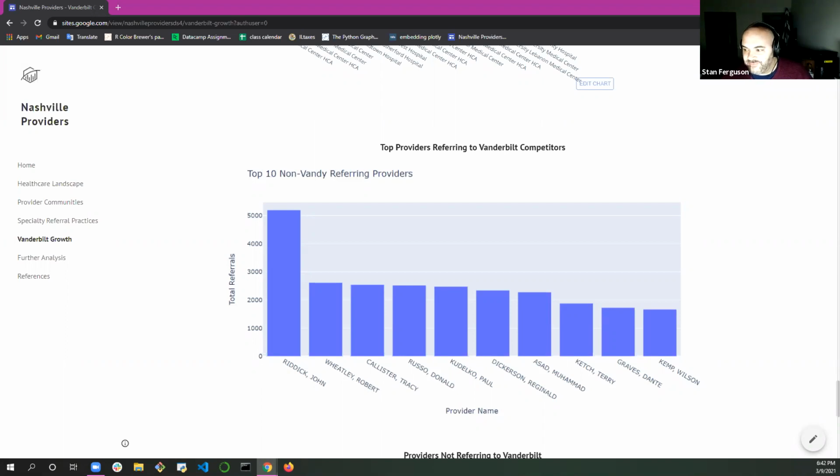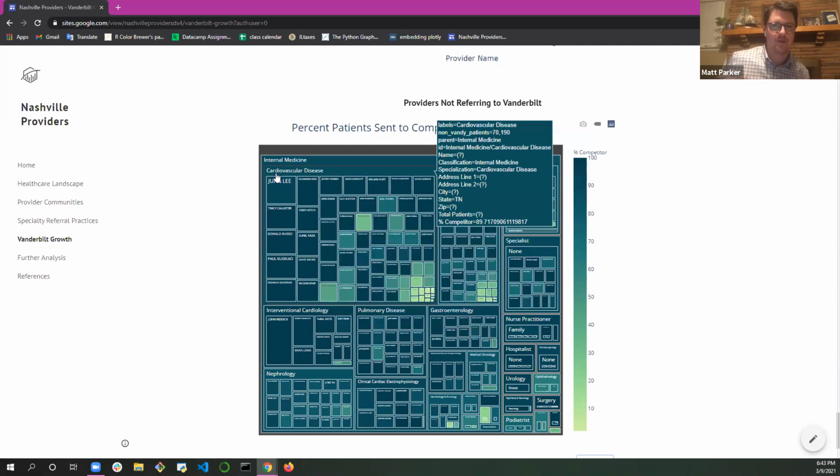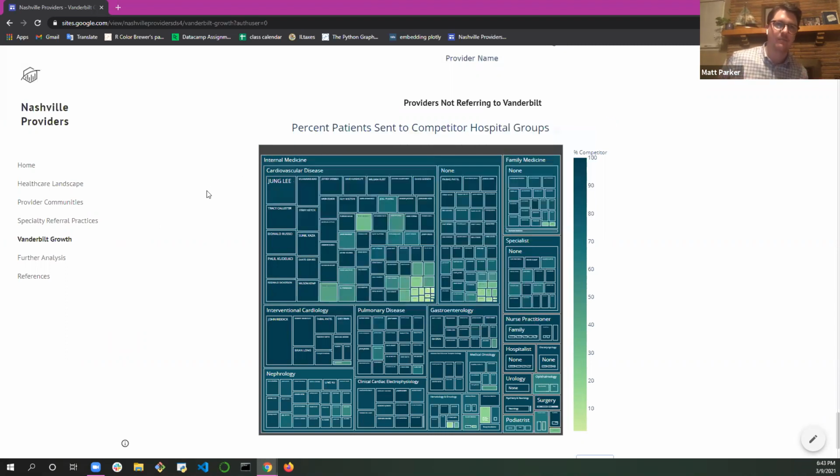And now Matt will share a tool for identifying additional providers who are high volume referrers with weak or non-existent Medicare patient referral relationships with Vanderbilt. Yeah, I'm back with another tree map, because as we've learned in this class, you just can't get enough tree maps. Like Stan said, this is just a tool that you can use to dig a little bit deeper and find some more providers. So here's what we're looking at. Again, we've got a tree map that's broken down by classification and specialization. And within that, we have providers, sized by the number of referrals to anybody but Vanderbilt, so to Vanderbilt's competitors. The color of each NPI box is the percent of patients going to competitors.